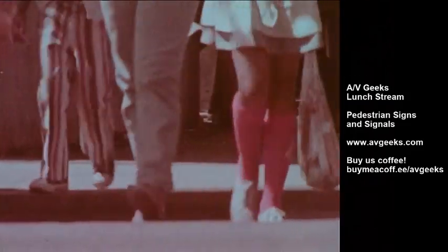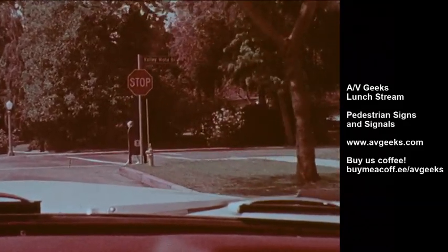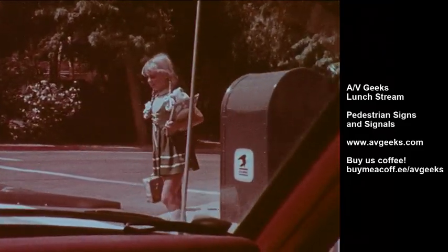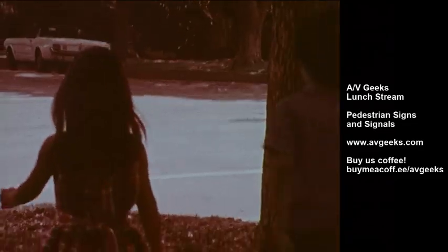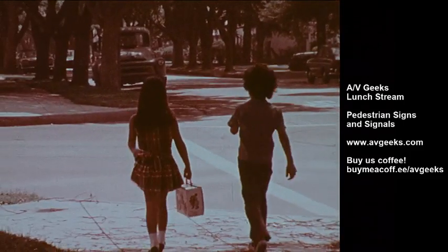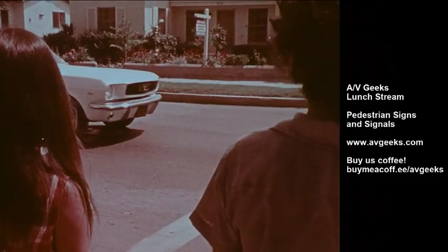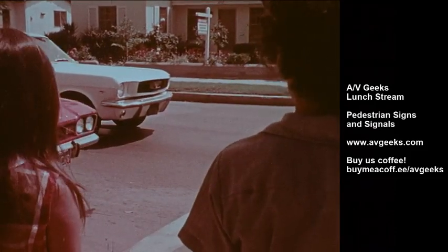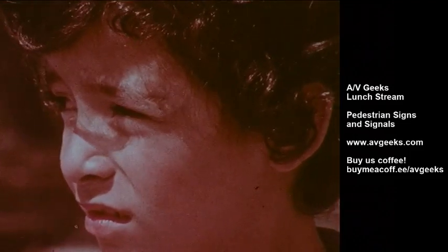A driver doesn't want to hit you, and you can help him not to by making sure he sees you and can stop. Signs do not stop cars, drivers do. And they sometimes make mistakes, just as you and I do. A driver may not see a stop sign or a red light. So it's up to you to make sure he has stopped before you step off the curb, and to keep looking for other cars that may be coming.